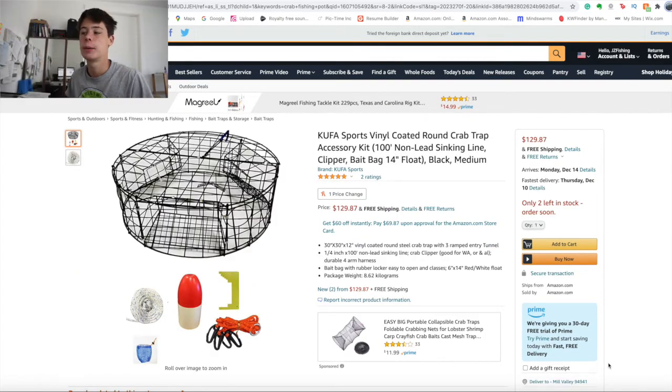Okay, so the next item up on today's list is something that's more dedicated to people fishing in the San Francisco Bay Area, but it can be used for people anywhere in the saltwater, really. This is a round crab trap. So right now, for me, we are right in the beginning of the Dungeness crab season here in the San Francisco area, and a lot of people are using these crab nets, or these crab traps I should say, to catch them. It's relatively expensive, $129.